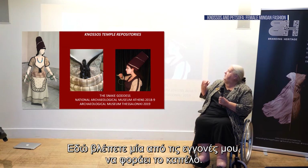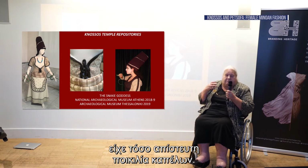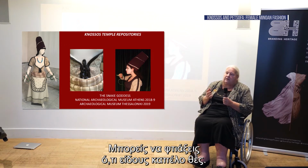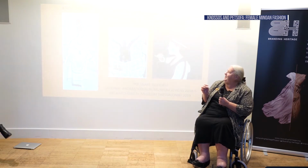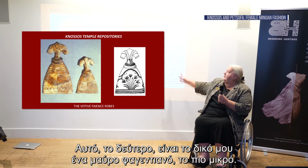This is one of my granddaughters, wearing the hat. The hats, I don't know if you know this, but Minoan Crete has the most amazing quantity of hats. Absolutely extraordinary. You can make every possible type of hat that you want. I can find you an example in the museum. It would be a great thing to do. Perhaps you should have another exhibition with Cretan hats. Next, please.